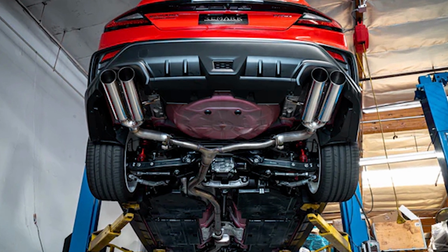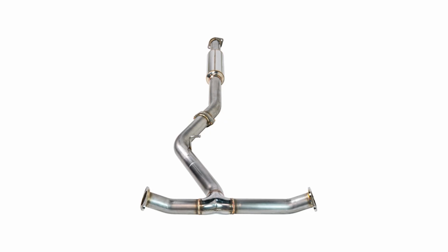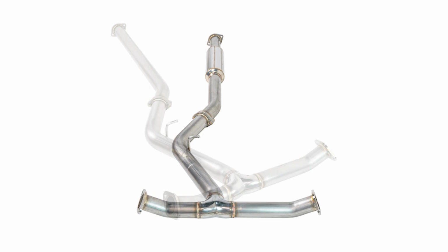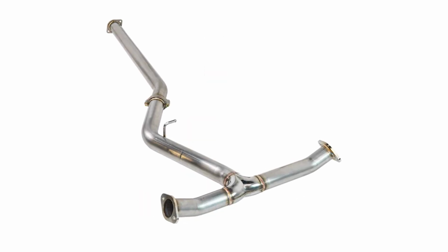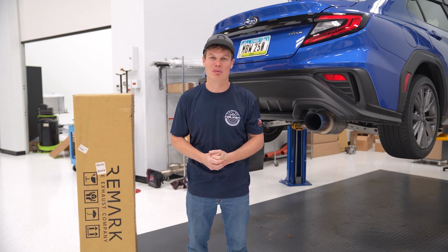And if that's not all, Remark also has a Midpipe kit. So if you buy an Axleback and you want a catback down the road, you can buy this Midpipe kit in either a resonated or a non-resonated version. So tons of exhaust options for you guys this month from Remark.